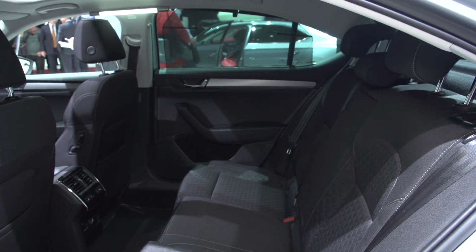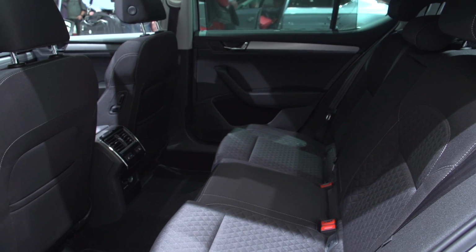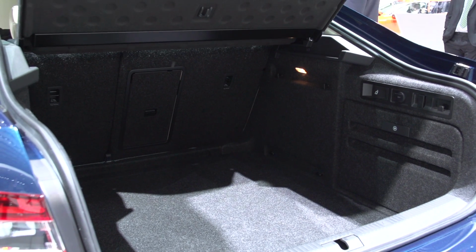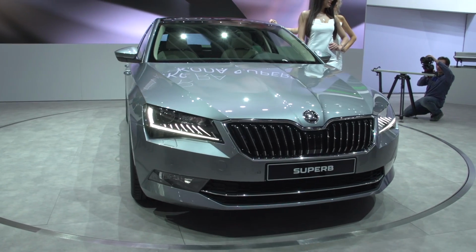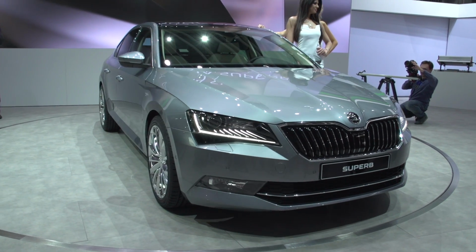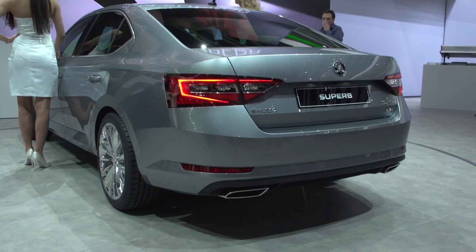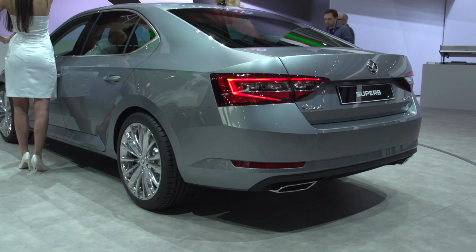The new Superb takes more striking looks and marries that with the established strength of this car, a vast rear cabin and huge amount of luggage space. It'll come with a range of 4-cylinder petrol and diesel engines, although it's the diesels that will do the volume in the UK, where it will go on sale in September, priced from less than £20,000.